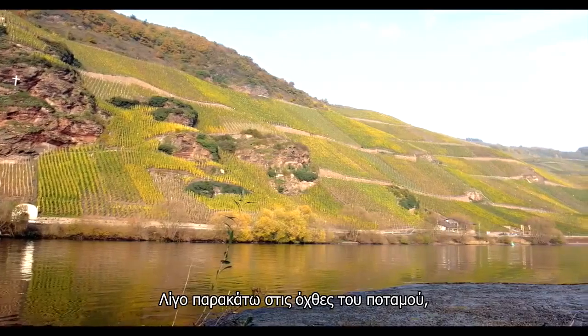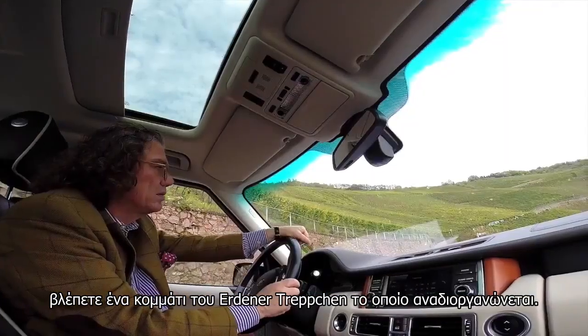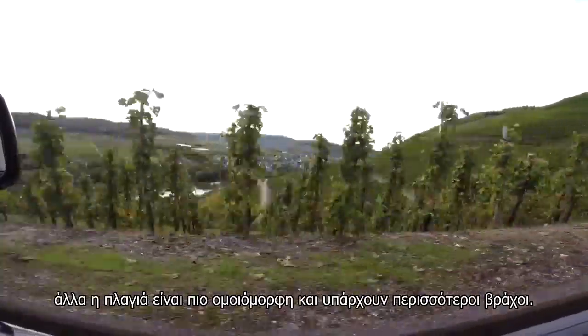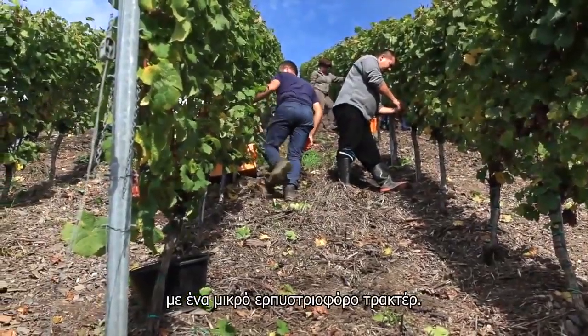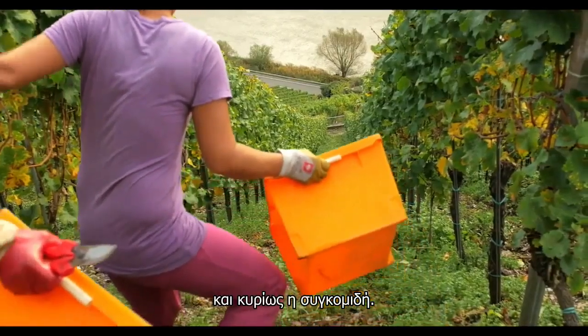If you go a bit downstream, past these slate cliffs, you get a part of the Erdener Treppchen that's been reorganized. It's still very steep, but the slope is more uniform and there are more access roads. In that part of the vineyard, we can do some of the hardest work with a small crawler tractor. But much of the work is still done by hand, especially the harvesting.